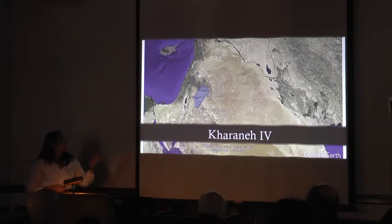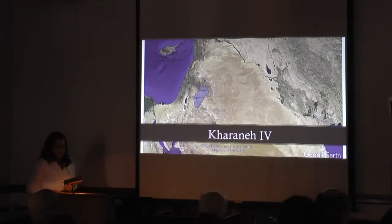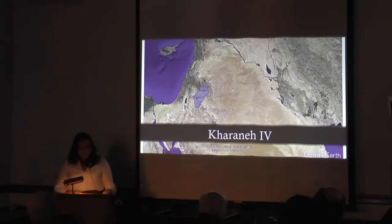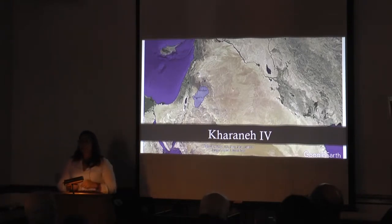Fortunately, a lot of flintknapping is happening at Kharaneh, so I have a lot of material to work with. It's sometimes a little overwhelming, but we're going to get through some of it today. I'm very excited to talk about this with you guys. The stratigraphy is really fine. It's very clear in most places.